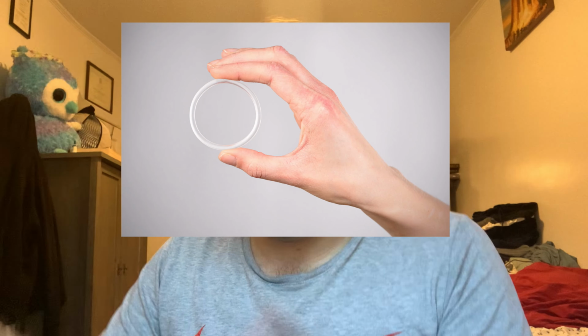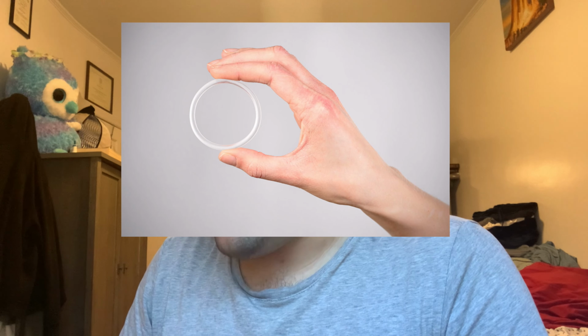The ring is very small. I would say it's maybe this big, maybe a little bit smaller. I'll just show a picture here, but yeah, it's an extremely small ring. Patients shouldn't feel it once it's placed, and their partners shouldn't feel it once it's placed correctly. Best thing I could compare it to would be an IUD, where it's placed and you forget about it for 3 weeks.